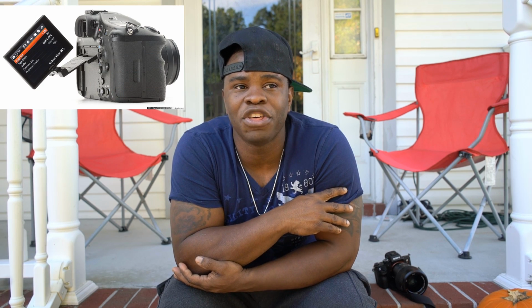Now, here's one thing. What could Sony have done to make the A7R III even more appealing? I'm going to tell you one thing that would have beat the A7R II. One thing. You guys know what it is? Everybody should know about it. An articulating screen. That would have set the bar.